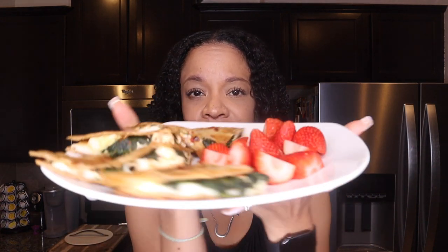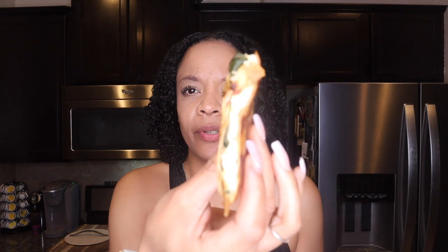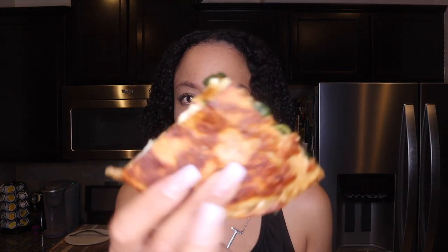But I'm excited. Now, originally I was gonna try to make like a wrap, but I put way too much in it. Way too much. So I was like, let's just make it like a little quesadilla. Okay, look. It looks good. It smells really good. I know I gotta give y'all a little bit more of a close up. Let's see how this tastes. Are we ready?